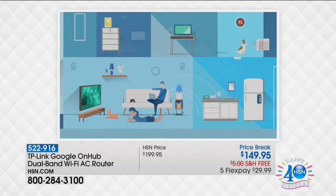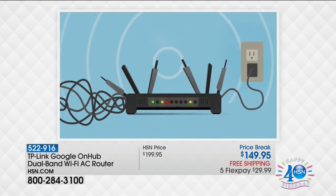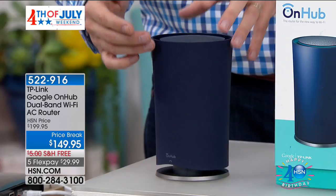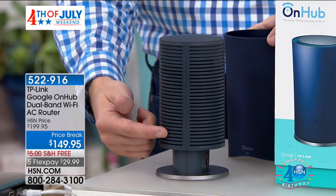So what Google did is said, let's create a router that doesn't just have one antenna. Let's create a router that has 13 antennas, because that's probably what your router right there is doing. It's going haywire because it can't communicate with all these different devices. But now when you have a router that has 13 antennas, there are actually 13 points that multiple things can be connected to, and now everyone is going to have high-speed internet. That is the most amount of antennas we've ever had.